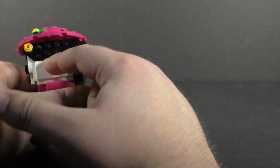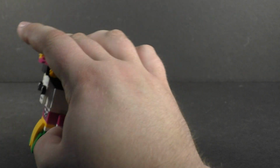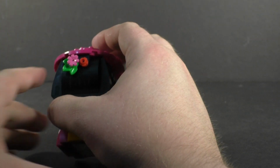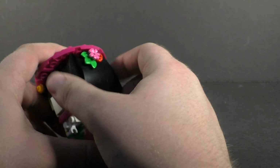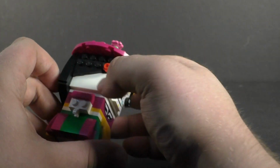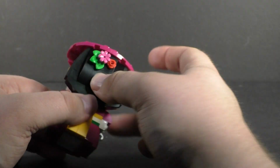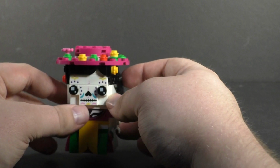I really like how they did it here. They kind of layer some stuff, and then they use some nice SNOT techniques here to create the nice shaping of the hair back here. And then, as you can see, they have different colored flowers just thrown on throughout her hair, as well as some that actually have the leaves still attached.